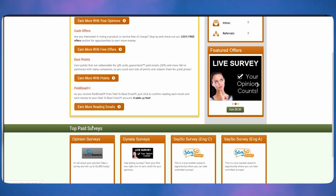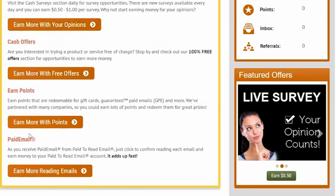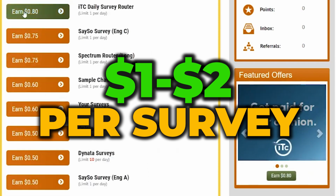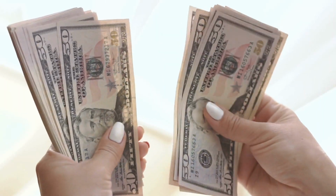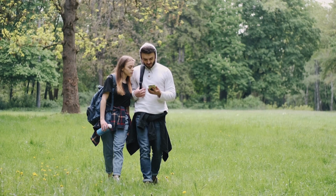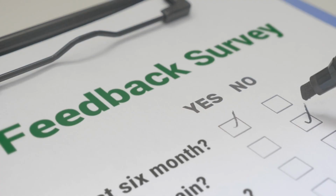Now, as you scroll down, you will see this section that describes all the free earning options available for your online activities. We want you to click on the cash surveys that will allow you to earn between $1 and $2 per survey simply by sharing your opinion online. The link will take you to a page where you can begin earning money. The surveys will only take a few minutes, possibly less than 2 minutes. Therefore, it will be a walk in the park, and this is how you can earn money through survey participation.